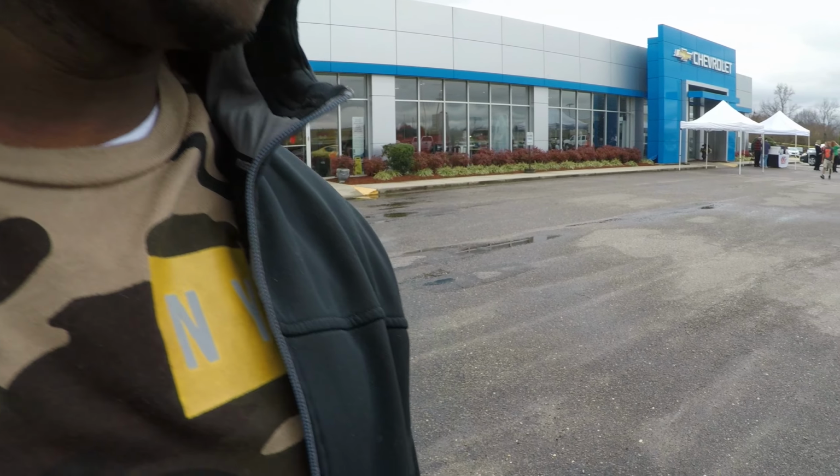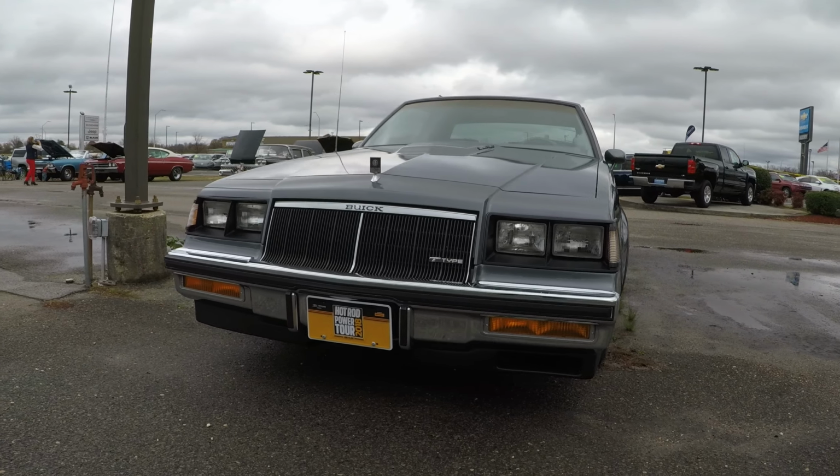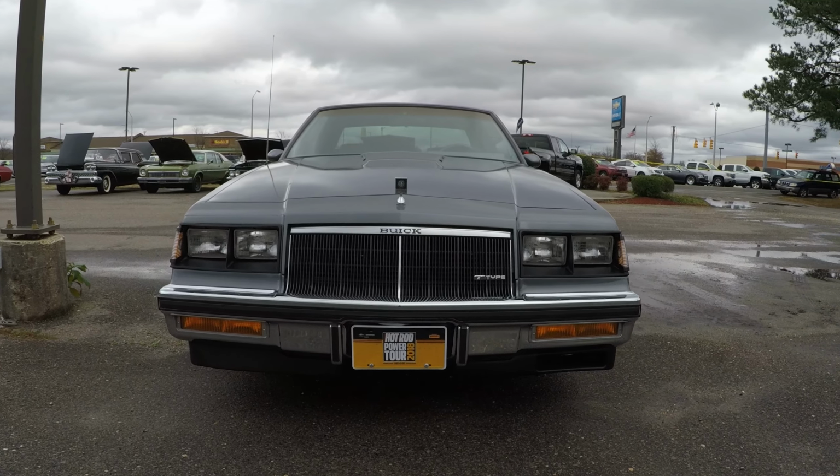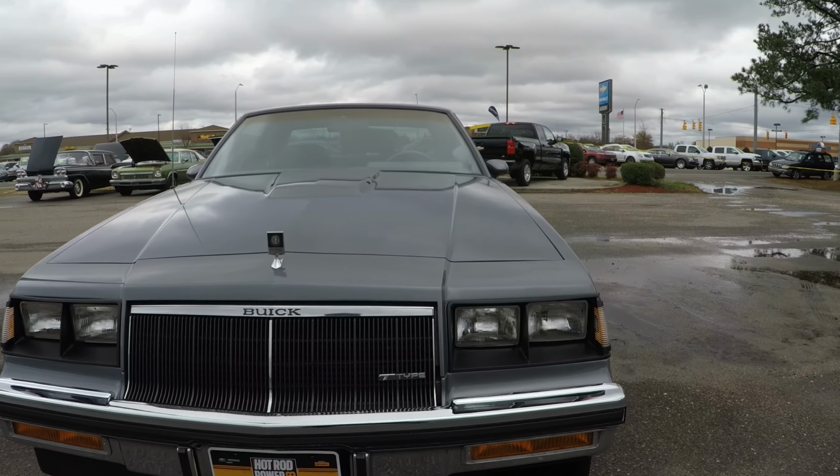I haven't told you what I'm here for yet, guys, but you might have seen it and not even known it, but you will see it soon. All right. Hot Rod Power Tour Car 2018. Nice, nice.